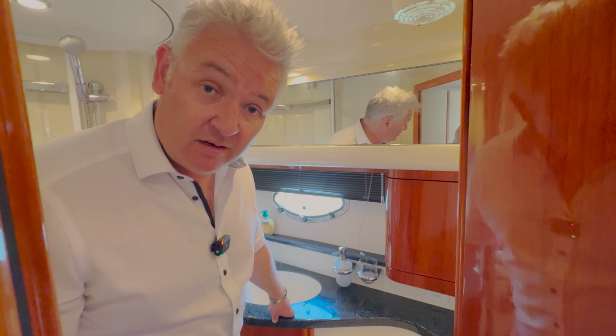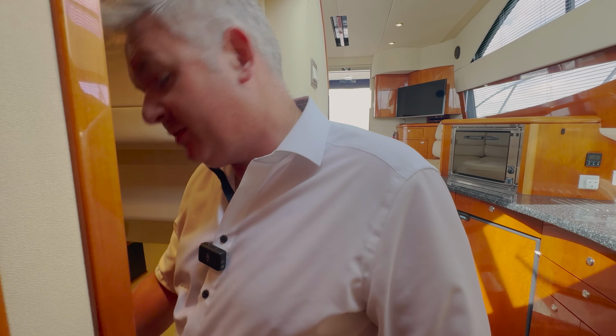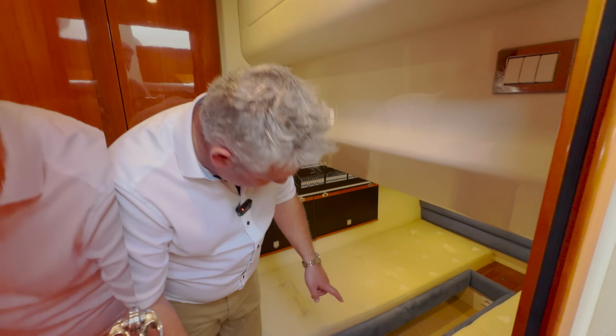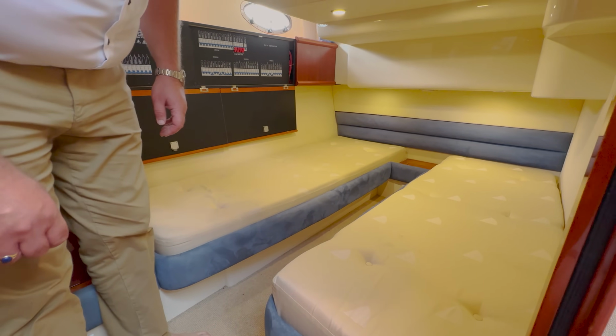There's another one. Okay, so we're now going into the guest cabin. So walk in here, and for some reason we've got the electrics down. Close up. Twin beds here. It's got the same blue velour, which I would change immediately, but the carpet's in good shape.